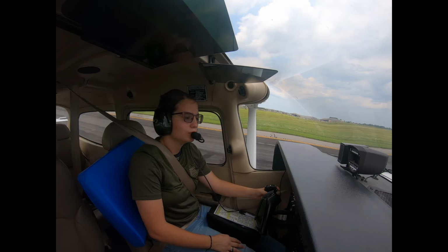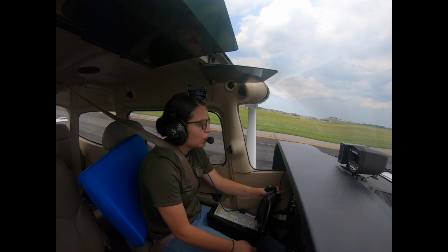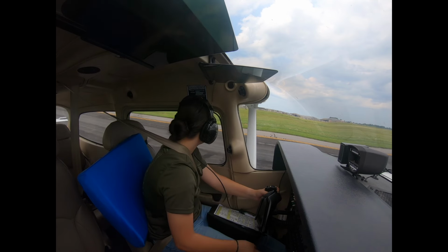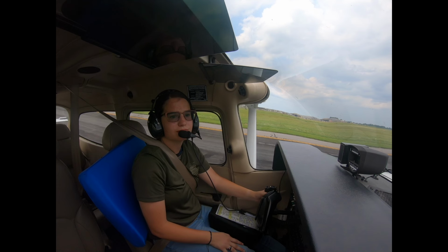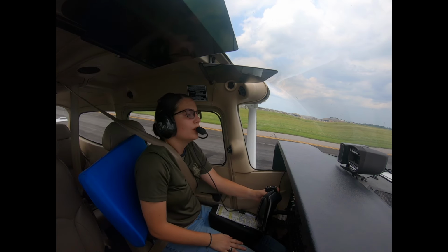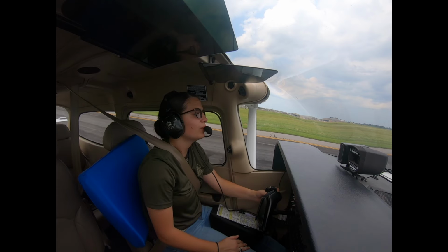Two Sierra Mike, roger that. Switch in to ground. Elizabeth City ground, Skyhawk 8784 Tango, clear of runway 10 on Charlie, requesting taxi back to ramp. Cessna 8-4 Tango, Elizabeth City ground, taxi to the ramp via Charlie and Golf. All right. Taxi back to ramp via Charlie and Golf. Have a great day, 8-4 Tango.